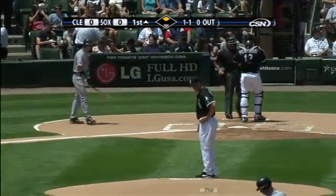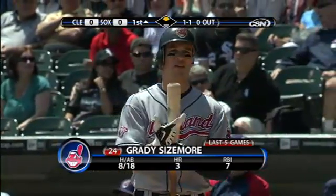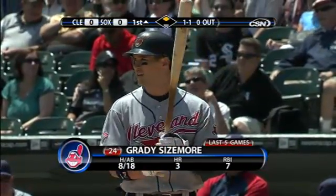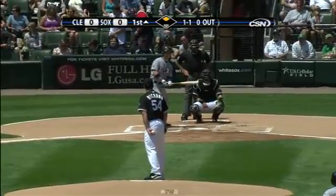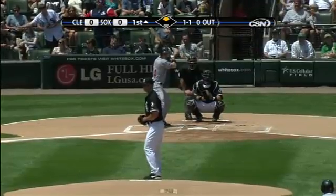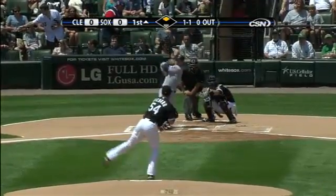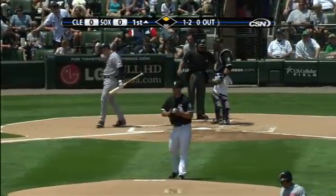This is the 12th meeting of the year between these two clubs. In the first 11, Sox have won 7. Sizemore's going to try to do everything he can to pull this ball. He wants to make sure that Cabrera winds up at third. Clayton's job is to do everything he can to make sure that Sizemore hits the ball to the left side or flies out to left field. Got it on the fist right there, fouls it back. So the count 1-2.